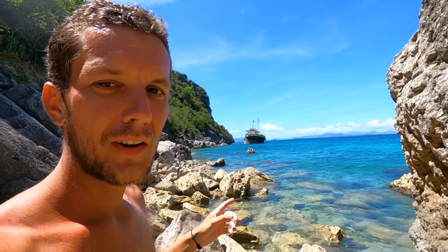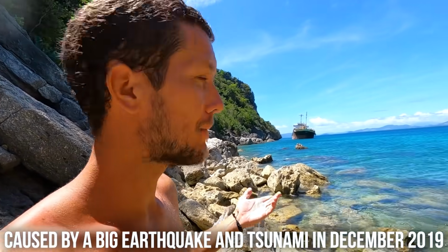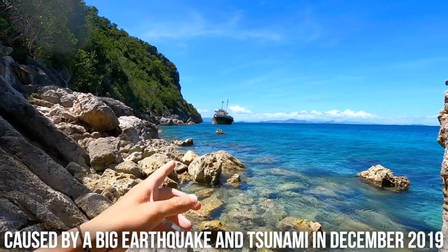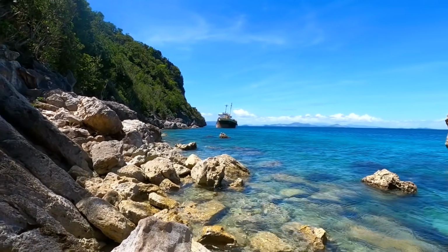So check that out. I'm not gonna go any closer, but that ship's just been stranded there since December. I can see some smoke coming out of it, so it looks like it's turned on or something. I don't know what's going on. I think I'll get my drone out again to investigate, and also to film the beautiful island, obviously.